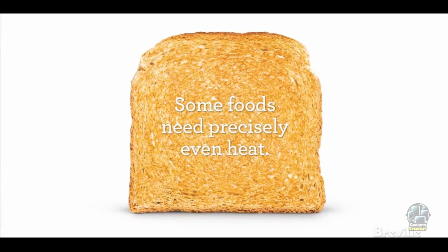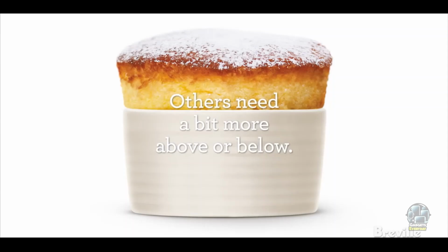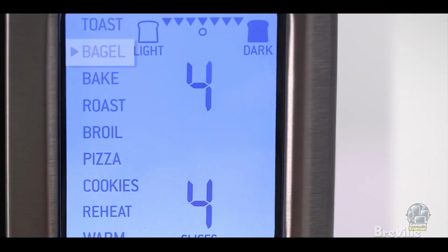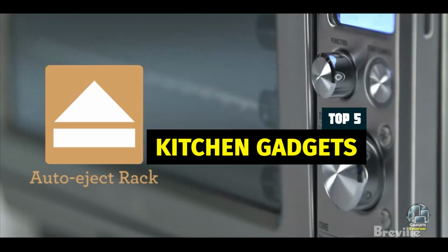Are you tired of spending hours in the kitchen preparing meals? Or perhaps you're looking for ways to streamline your cooking process without sacrificing quality? Well, you're in luck. Today, we're reviewing 5 of the best kitchen gadgets that promise to make your culinary life easier, faster, and more efficient.